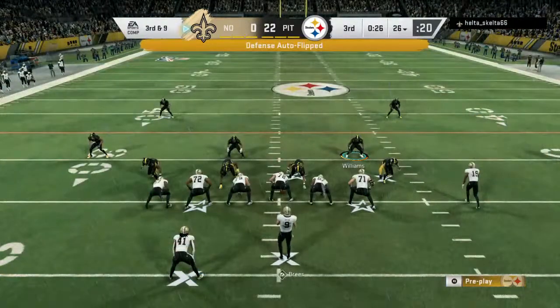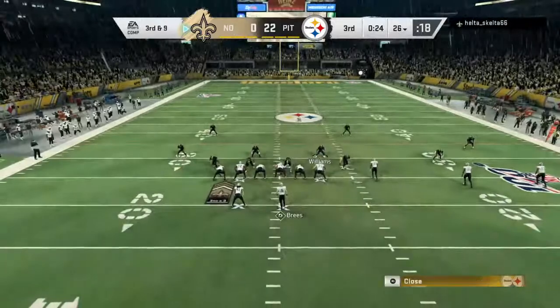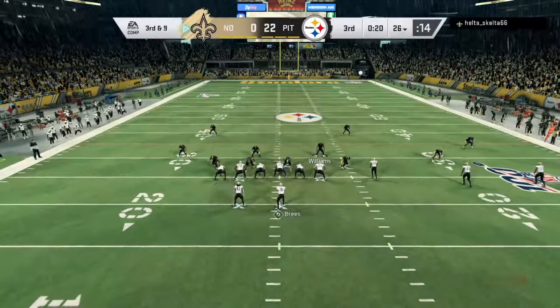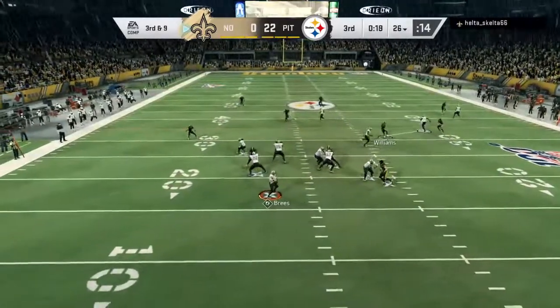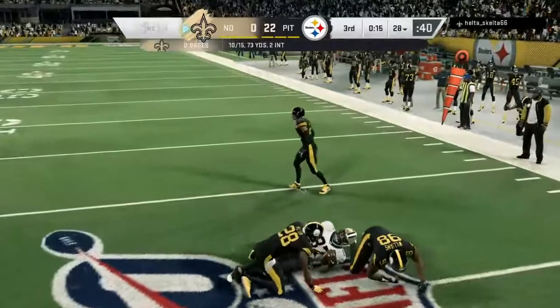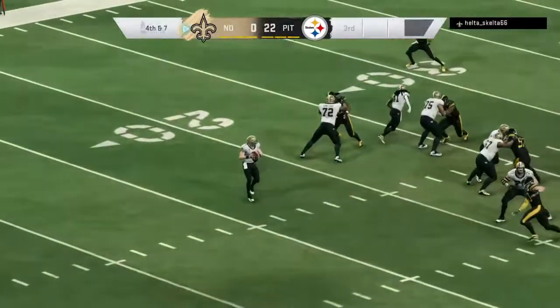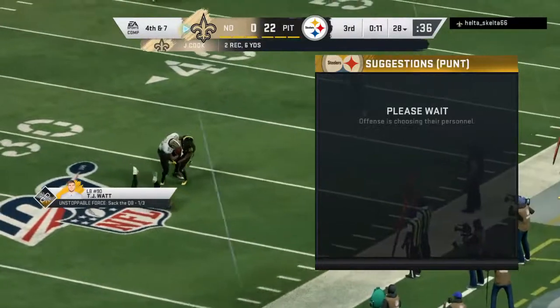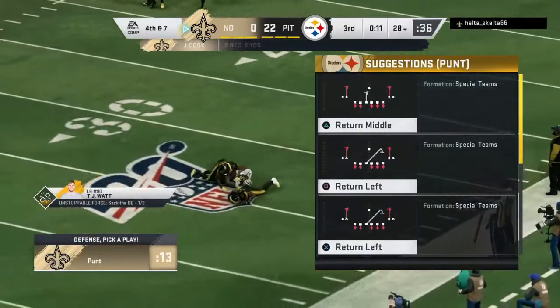This offense in desperate need of a conversion as they come up on 3rd down. Shotgun now for Brees. And brought in by the tight end Cook. And he'll be brought down at the 28, and that is well short of the first. They stop him for only 3 that time, and that'll bring up 4th down.